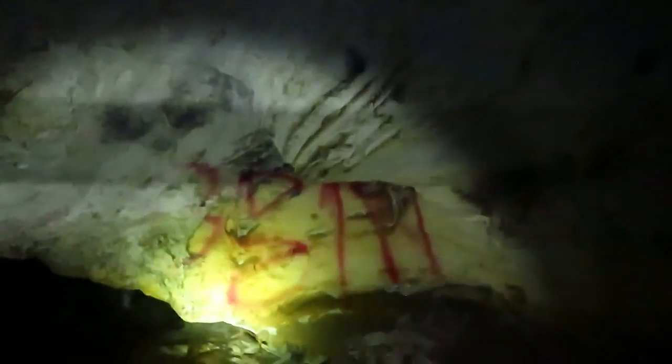All right, we're now in another very large room. And then continuing on this way, the ceiling gets a little shorter. We're still following this string right here. I would say we're probably 200 yards into the cave so far. I figure we're just going to keep going until there's no more graffiti. What do you think?